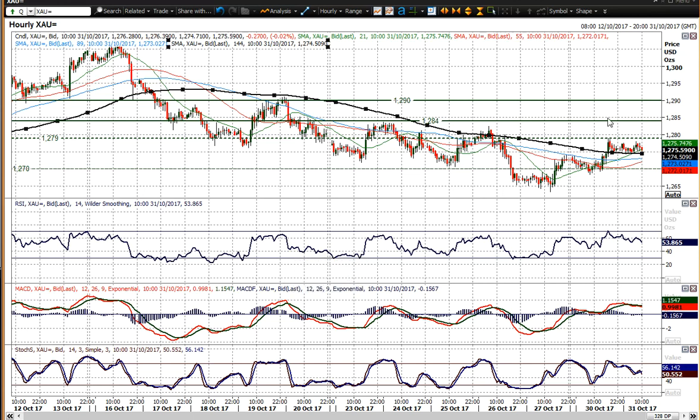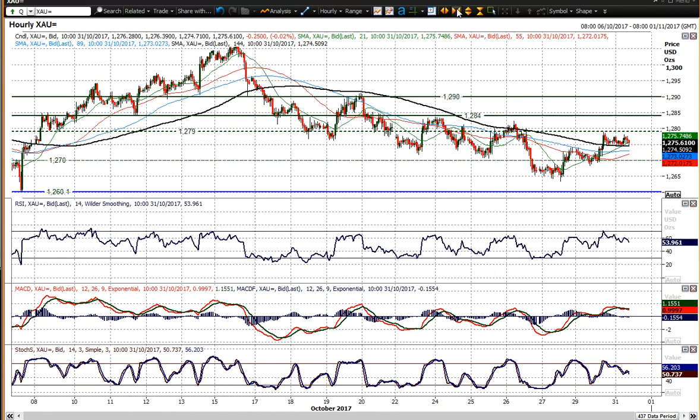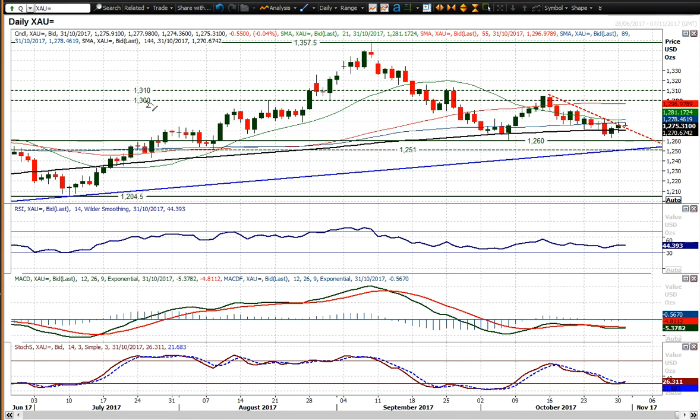So there is a slightly improved outlook, and having left a higher low at 1268.40 above that 1263.40 level, you're starting to think, well, maybe this could be a recovery, but there's a lot of overhead supply. 1282, 1284, 1290, all these levels overhead, and that's even before we start to consider 1300 to 1310 again, which has put paid to the last two rallies.